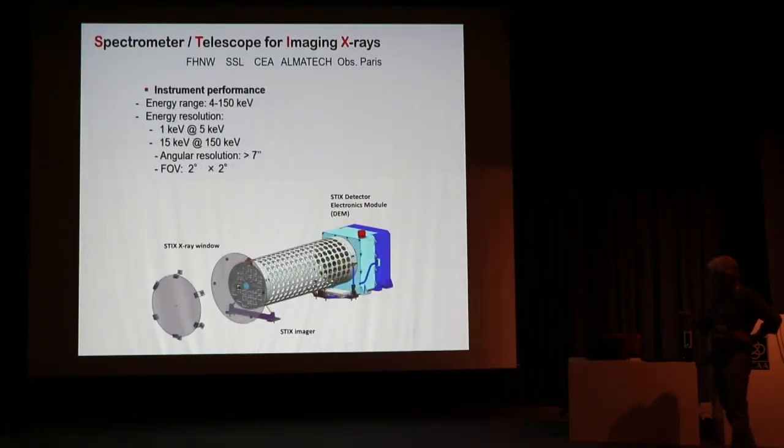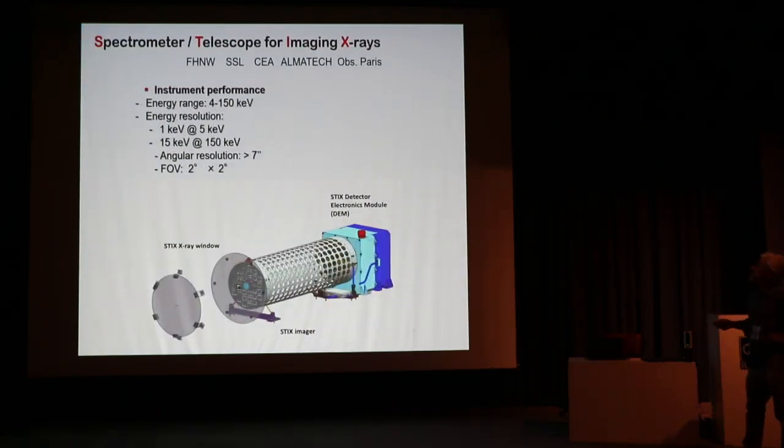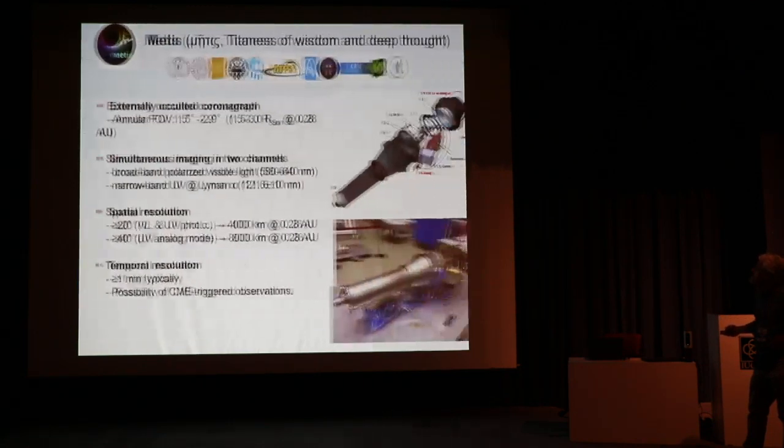We also have an imaging spectrometer called STIX. And these are the details about this instrument. It will provide information about high energy events on the sun, solar flares, for example.